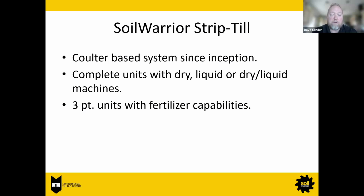He is still a farmer. Long story short, he wanted something that would work in highly variable soils and highly variable conditions. And long story short, Soil Warrior is what he came up with. Much like Kuhn-Krause, we started off with Ingersoll blades from pretty much the get-go as well.